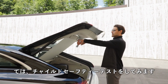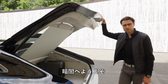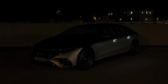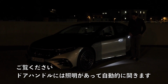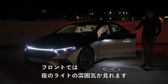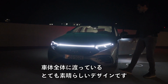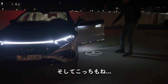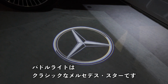So let's see, child safety test. Well done, as we know from Mercedes, in this area they're always very good. Welcome to the darkness. What's happening here? Wow, this is our nighttime special. Door handles illuminated, door opens automatically, and also here in the front, the signature at night. This looks really amazing going all the way across the vehicle. Yeah, that's the way. And here, that's the way. You remember that quote? Then here, the puddle light, classic Mercedes star.